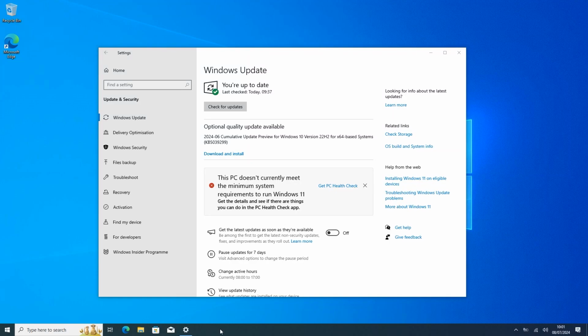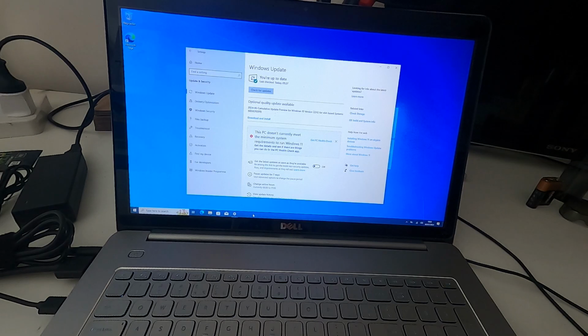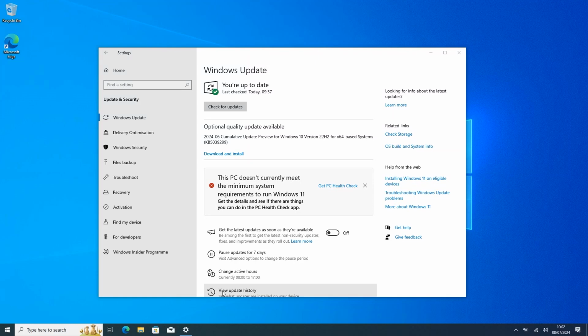So here's a little fix for that to get the ball rolling straight away. This essentially is how you put Windows 11 on any computer. Whether you should do that is up to you. I'm going to focus on this particular device I've got in front of me. It's an Inspiron 17, a Dell laptop. It's the 7737 model. It's got an absolutely stunning 17-inch touchscreen, absolutely massive.